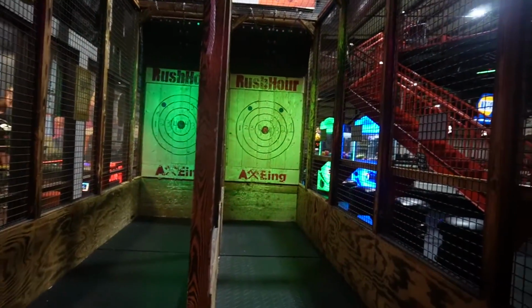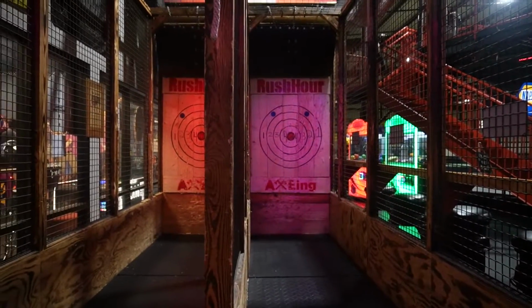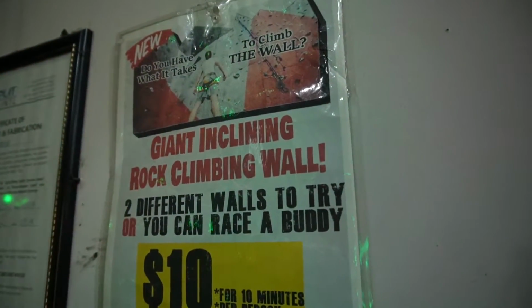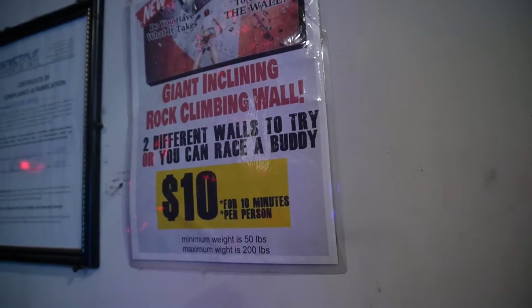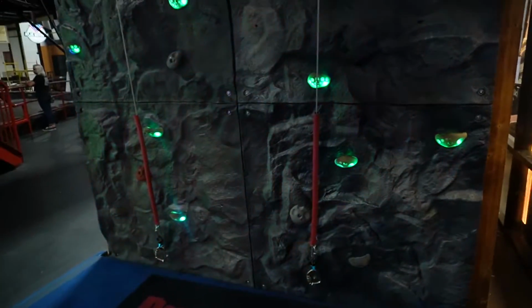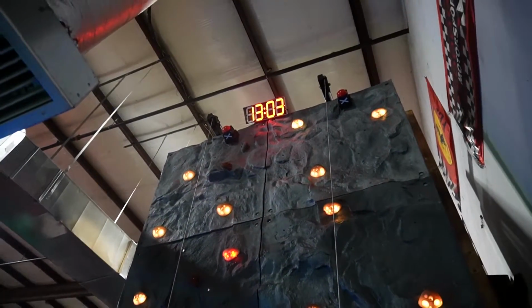And also right here next to the track, they have axe throwing. I've never done axe throwing before. If we have time, we'll try to do this, but it does look fun. Also here, they do have a giant inclining rock wall. It's $10 for a 10-minute session per person. Here's what it looks like. It's even got the timer right up top.